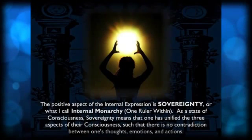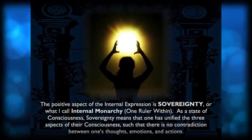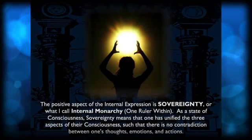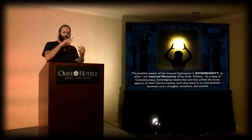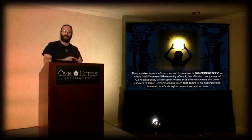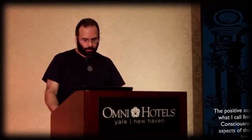As a state of consciousness, sovereignty means that one has unified the three aspects of their consciousness, such that there is no internal contradiction between one's thoughts, emotions, and actions. We become a being that as we think, so we feel, so we speak and act. And there's no contradiction between those. We're not torn apart from within in this state of internal opposition amongst our own consciousness.